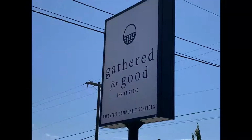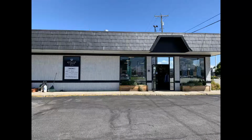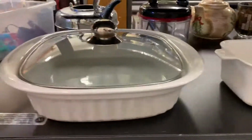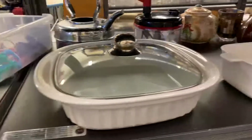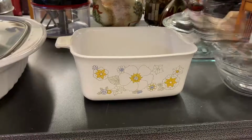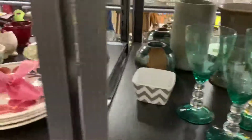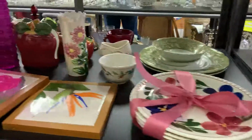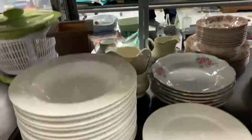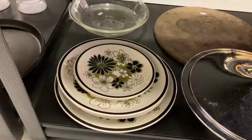Okay, so my first stop is called the Gathered for Good thrift store, and I really liked this store. There were several shelves of different hard goods. Oh, there was just a Corningware dish right there, but that's a pretty popular pattern, so I didn't end up picking it up. Those are some pretty cute dishes right there.